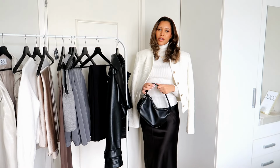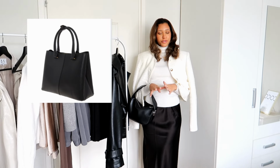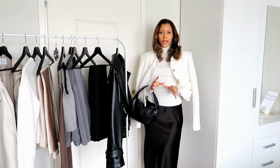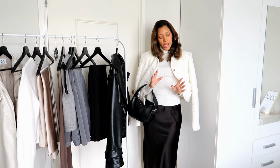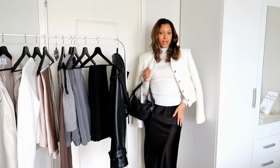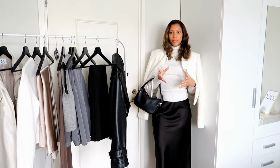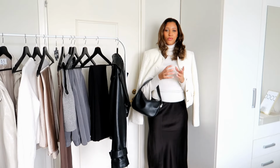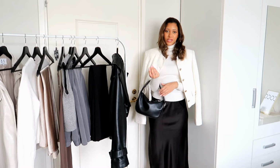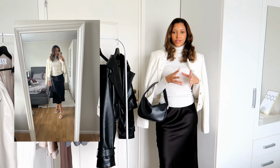With this outfit, I'm gonna go with my Marc Jacobs bag. If you have a little bit more structured black or white bag, a little bit bigger, I would prefer black just because the only thing that I'm wearing that is black right now is the skirt, and I feel like wearing a black bag together with the skirt will really bring out the color. So this outfit would go along with such a nice structured bag.